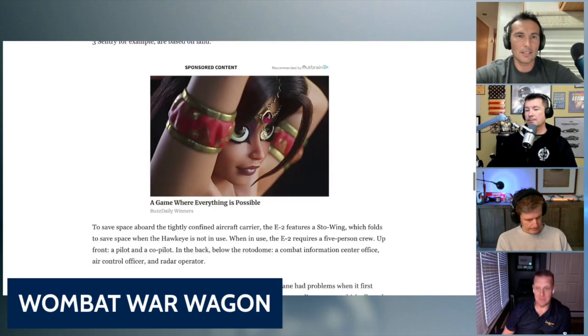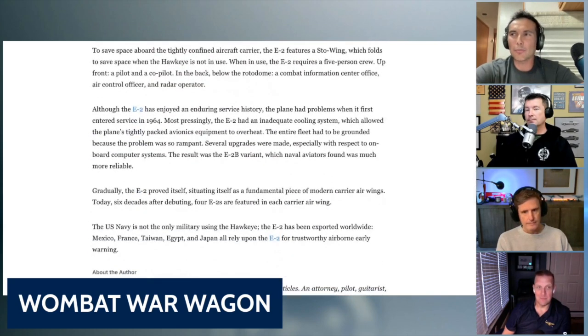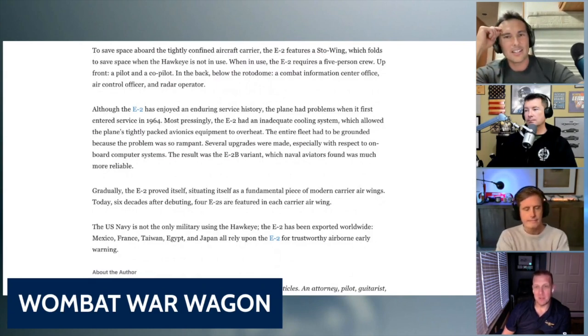Wombat, have you ever seen them pull that thing off? Do they ever pull it off for maintenance? Have you ever seen an E2 without it? Yeah, I always wanted to fly one. But will it fly without it? 100%.